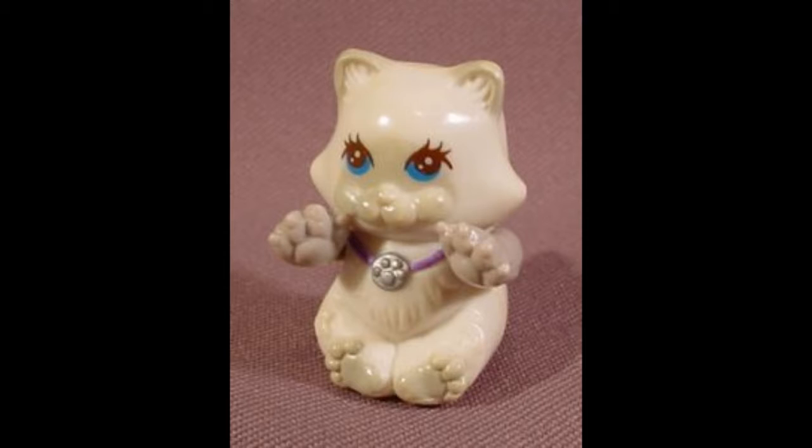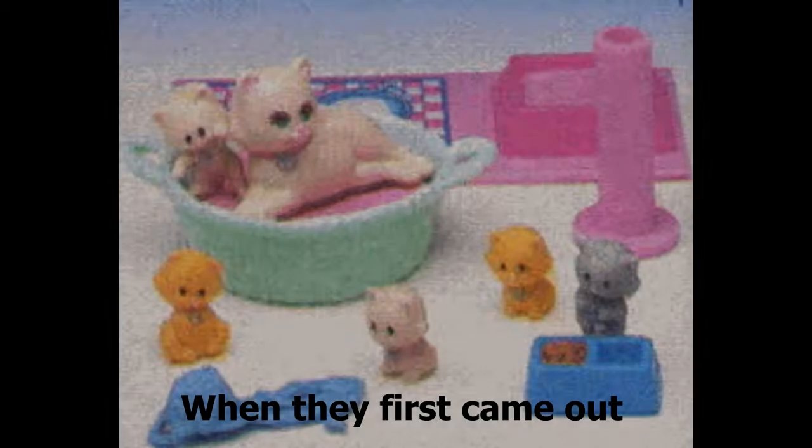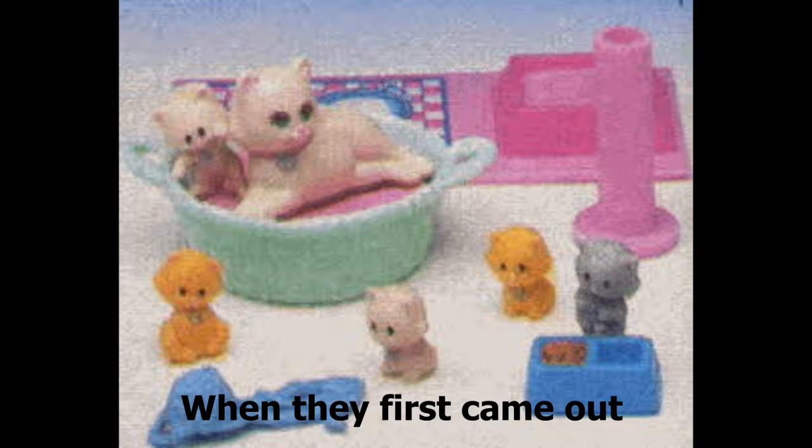Littlest Pet Shops first came out in the 1990s. They were founded by Kenner. The Kenner Company made these toys out of plastic. According to Wikipedia, each set comes with a certain action, such as a movable part.